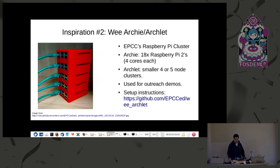At the opposite end of the scale, EPCC in Edinburgh in Scotland built a system called Wee Archie, named after their Archer supercomputer, which is the largest public supercomputer in the UK. And they've also got an even smaller version that they call Wee Archlet, which is what you see in this picture, which is just five Raspberry Pis in Lego cases. And they take these out for hundreds of outreach demos to schools, science events, all sorts.